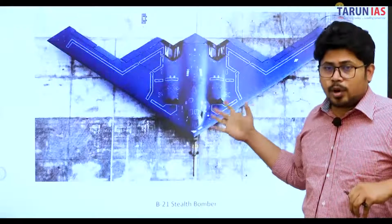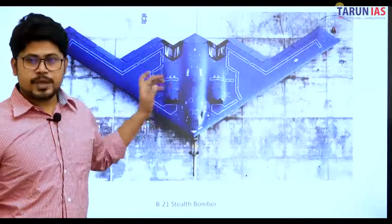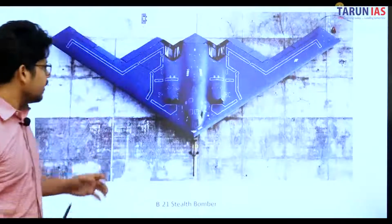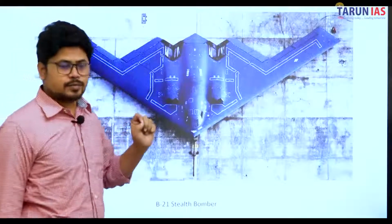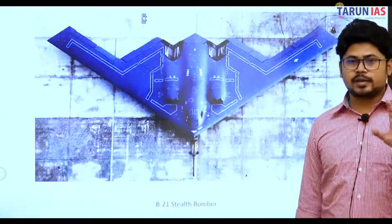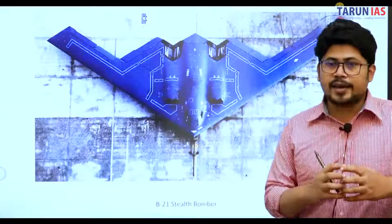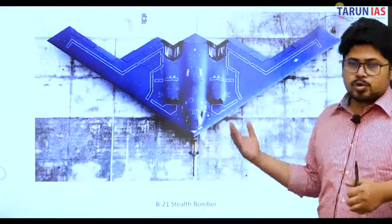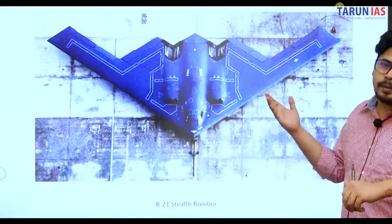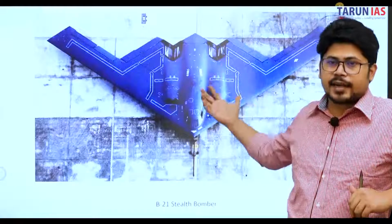More importantly, this is the height of stealth technology development. This design is based on the eagle's wingspan and the eagle's design, how eagles fly, and it also has a very low electromagnetic or radar footprint. It is almost untraceable, undetectable on the radar. That is why it is called a stealth bomber. Stealth means it has the ability to hide itself on the radar. Most of the credit goes to its design, the wingspan design, and the kind of material that has been used.